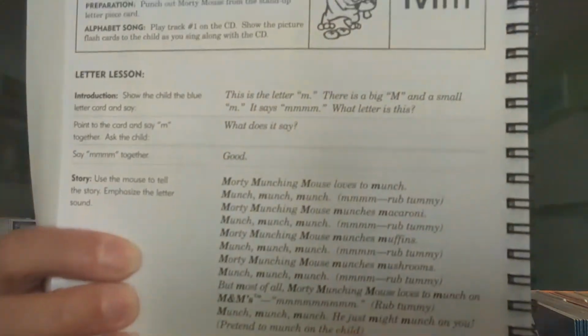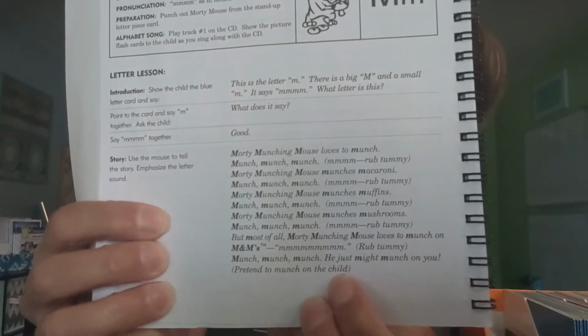What's hard is when you get to like B, buh, then they think the sound is buh, and really it's buh, short buh. So anytime you're teaching letter sounds, you want to make sure that you keep it short and not add an extra vowel sound on the end of that sound. It goes through a little story that has a bunch of words that you can over enunciate.